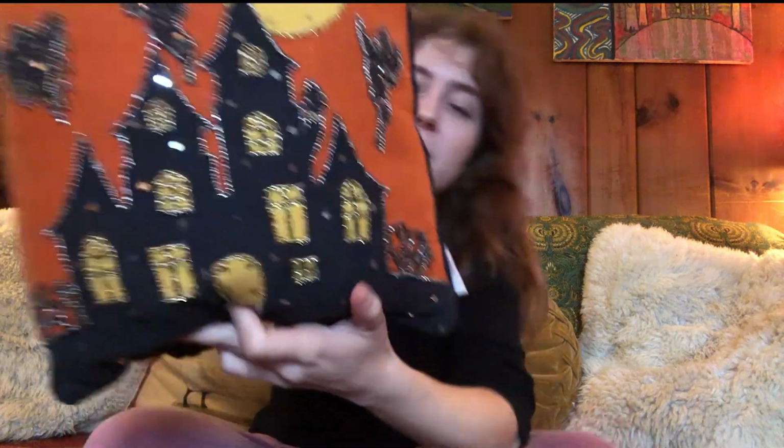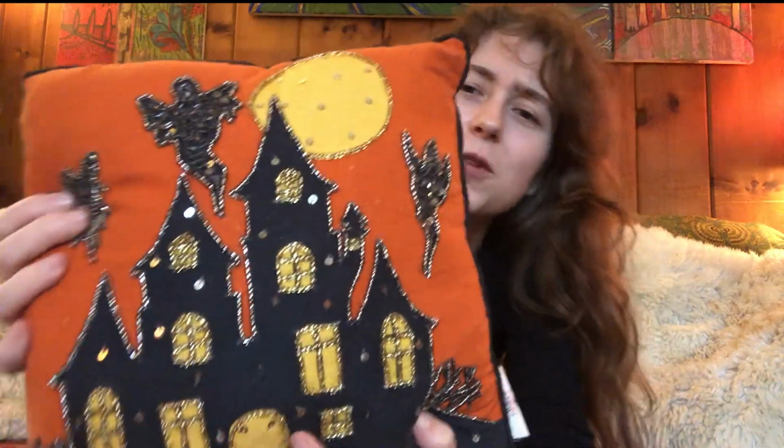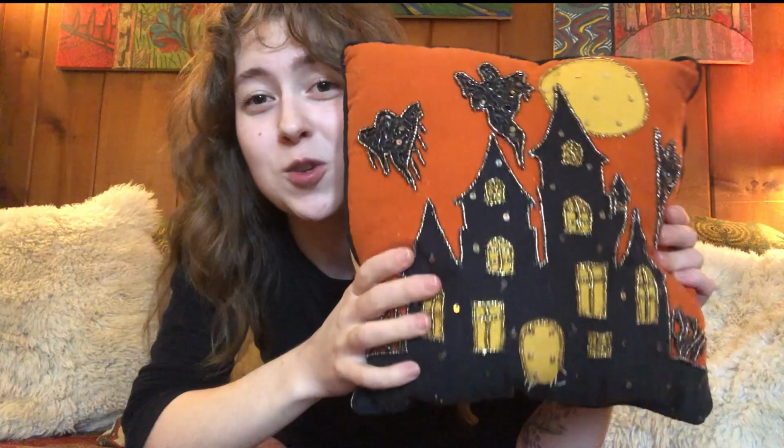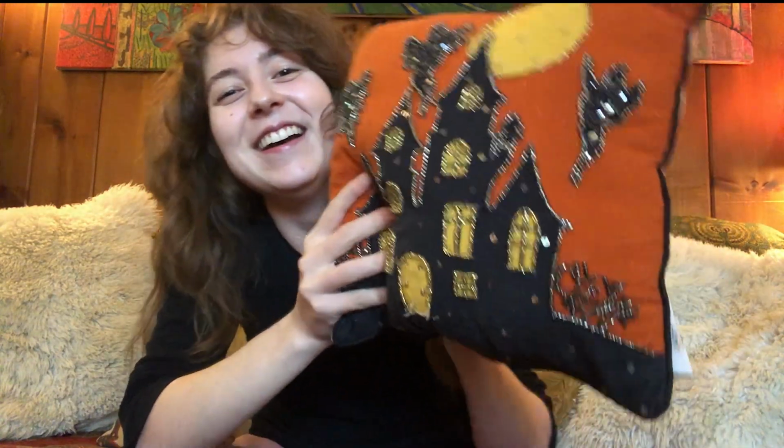All right, the next pillow is this one that I found at Home Goods that is so cute and is one of their beaded pillows, many of which I'm not a big fan of, but I saw this one and I was like, yes, I am a huge fan of that. I will get it immediately. Thank you very much. And it's a great little accent pillow.